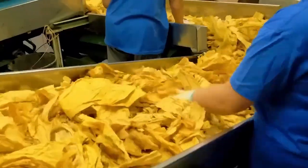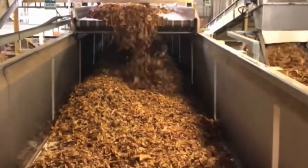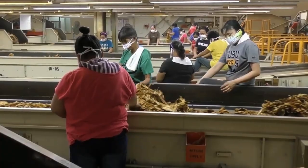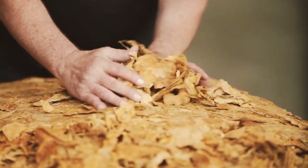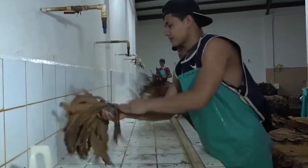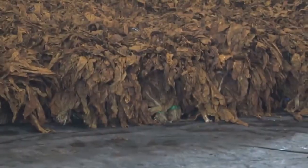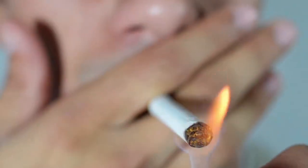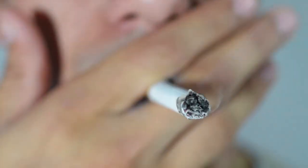The threshing area generates significant dust and requires powerful ventilation systems to maintain air quality. Workers monitor the process continuously, making adjustments to ensure optimal separation without excessive leaf breakage. The removed stems aren't wasted. They're often processed separately to extract remaining tobacco components or used in reconstituted tobacco products.